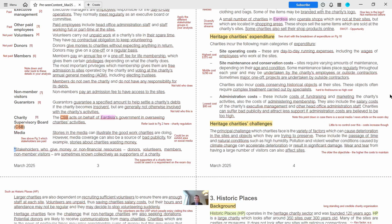And last but by no means least, we've got the administrative costs. So this is other costs associated with fundraising, that's the marketing, admin side of it, the salary costs of the executive management, a variety of different areas, but charities can suffer bad publicity and attract less support if admin costs are believed to be too high. That is the second mention about costs and bad publicity that we've been told in the pre-seen notes, so make sure you note down that point about social media, potential news articles.